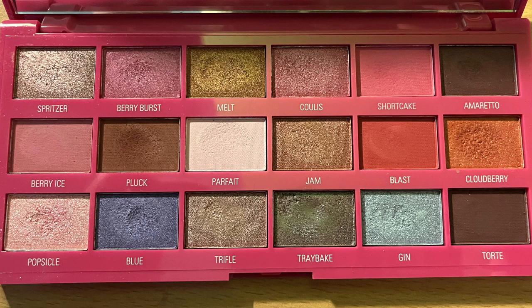I used Spritzer, Berry Burst, Melt, and Cool Eye all once, Shortcake twice, Amaretto once, Ice Berry, Pluck, Parfait, Jam once, Blast twice, Cloudberry four times. That one is in my Beauty A to Z project, as always, linked in the cards. Popsicle twice, Blue, Trifle, Tray Bake, Gin, and Torte all once each.